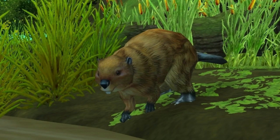American beaver. The beaver is a semi-aquatic rodent noted for the building of dams. There are only two kinds of beavers, the American beaver and the Eurasian beaver. The two species share similar behavior and anatomy, although they have some small physical differences, such as the shape of the nasal bones. They are large rodents.